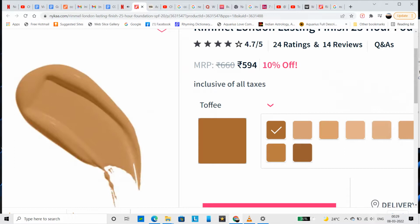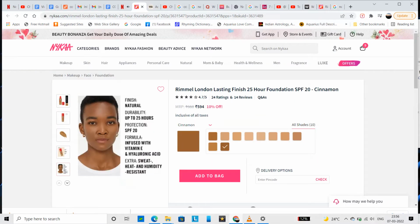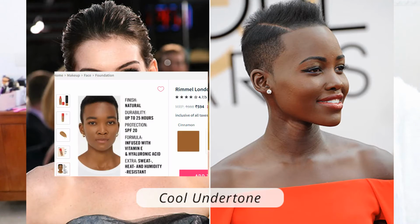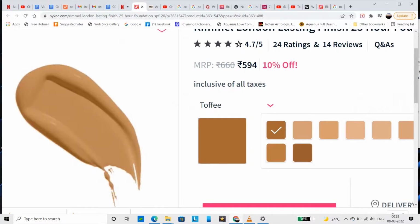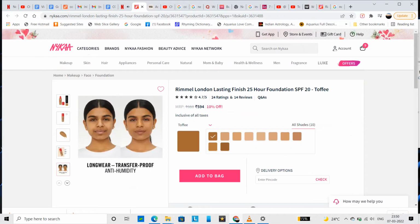So there is one more shade which is really deep but cool undertone. I wanted to show you these two shades consecutive to each other because there's a misconception that if you're dark, you're warm, which is not always true. You can be of a darker shade spectrum but still be cool undertone. Last week's video, how we compared two actresses, one being the palest and the other being the darkest, and yet both of them have cool undertones. Her complexion is a little bit like her. Okay, see the difference. Warm versus cool in dark shades. This is cool, cinnamon, and this is warm, toffee.